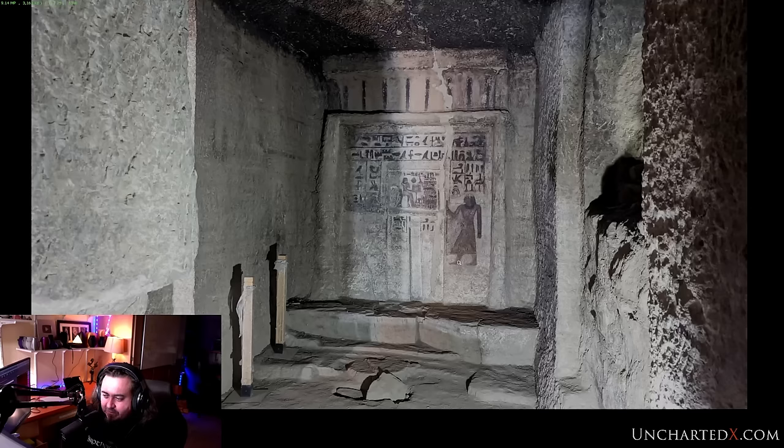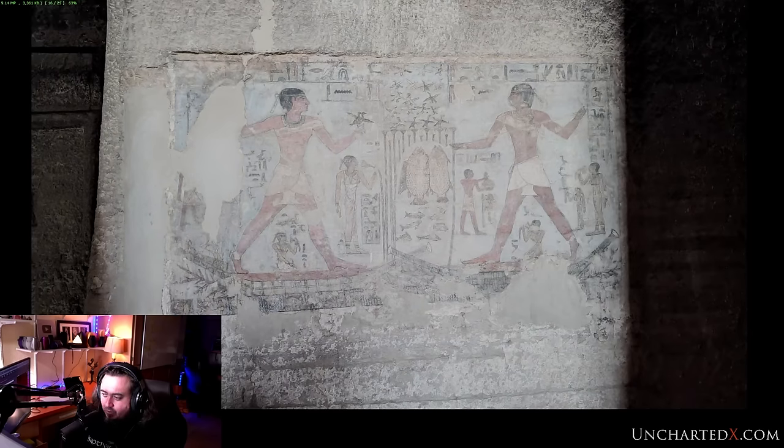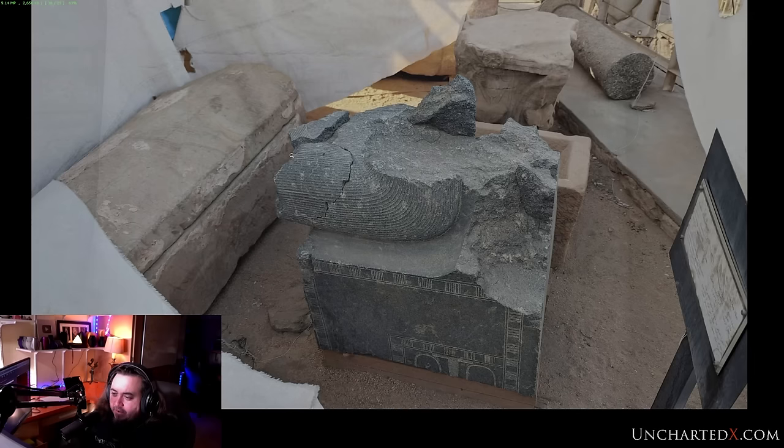This is inside some of the tombs. Some of them pretty cool. Still some cool artwork and stuff. All rock cut tombs. Old kingdom tombs. These aren't like new kingdom or anything. They're all old kingdom. Yeah, little bits and pieces in this outdoor area.